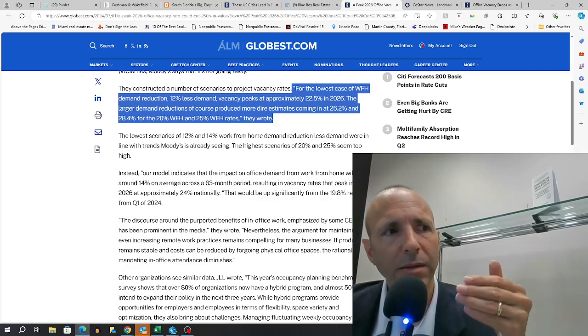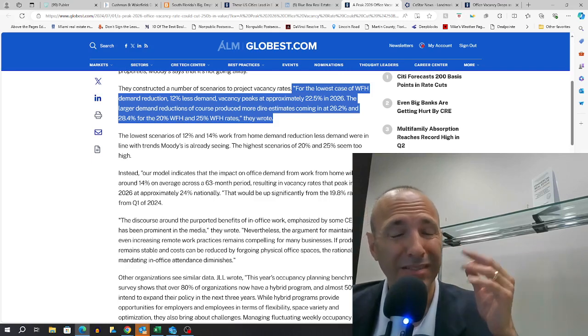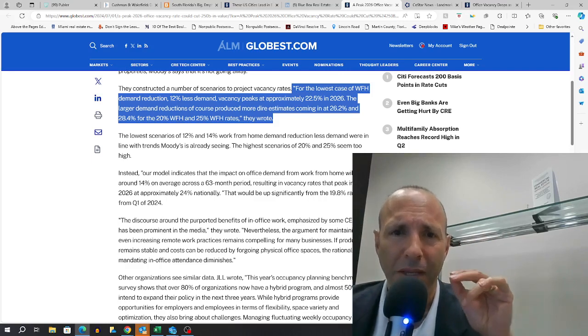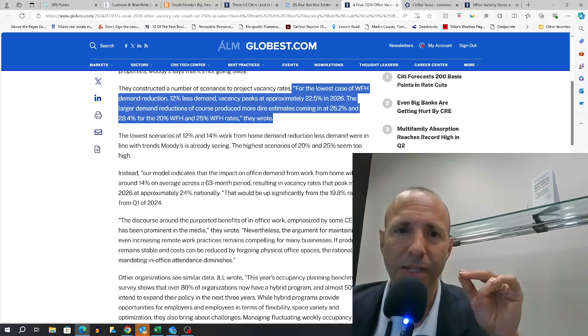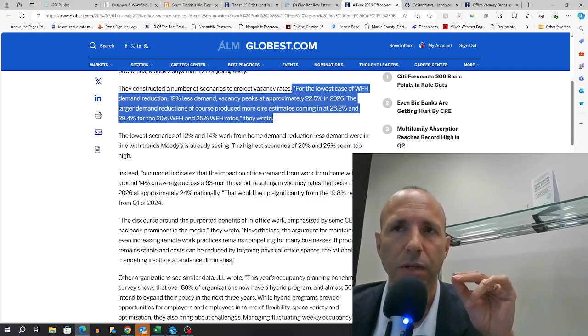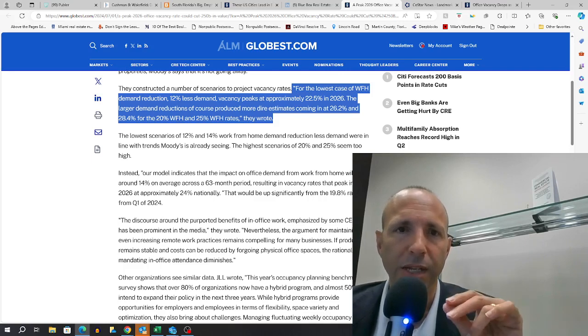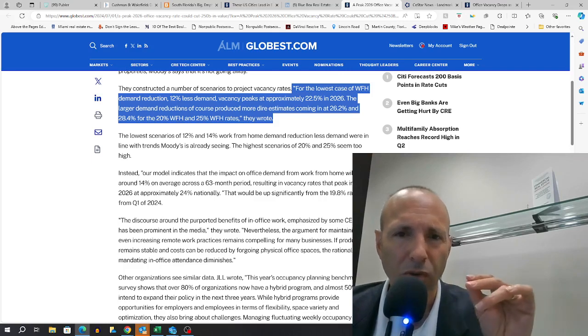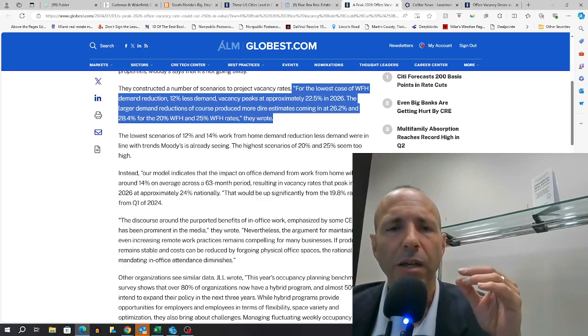On the higher end, they modeled up to 28%, which unfortunately is what I am seeing on the boots on the ground. And what I'm hearing is about a 30% reduction of office square footage needed because of work from home. And listen, part of the work from home is no longer just bodies.